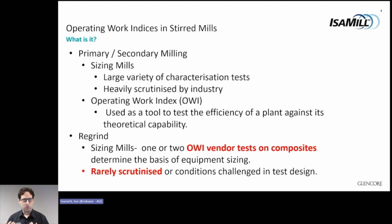But what I'm here to do is really point out that when we size these mills, we do it on one or two operating work indexes, which we call a signature plot. And they are rarely scrutinized by industry and rarely challenged. And what I'm trying to do here today is provide a bit of education on a few of the key aspects which I think may be of interest to you moving forward.